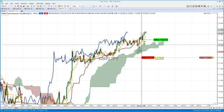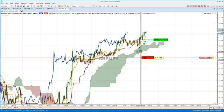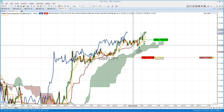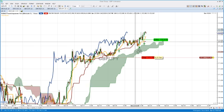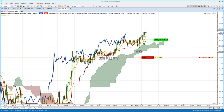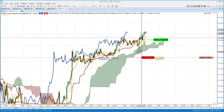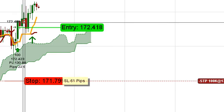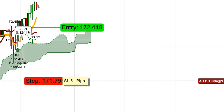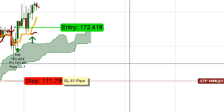So I took the trade based on the Ichimoku setup. The red line is the Kijun-sen and the yellow line is the Tenkan-sen, and you can see price had crossed the Kijun-sen and Tenkan-sen at that particular point, with a very strong bullish candle from today, close to 21 pips.